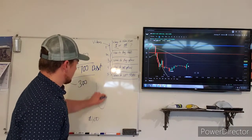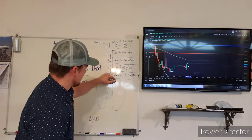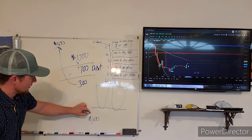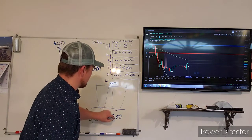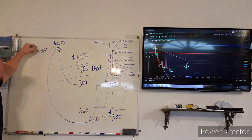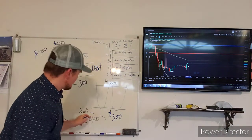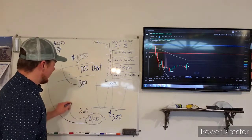But if it's swinging like this, and say this is a 4-week period, and you only have a 2-week expiration, earnings drop. Not only did you lose $300, now you're down $300 more. So now your total equity is only $700. You only have $700 in your account now, so you lost $300 off the rip. Do you close and keep your $400, or do you wait it out?